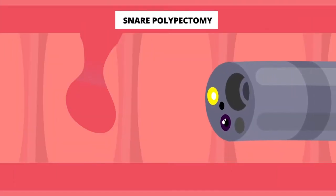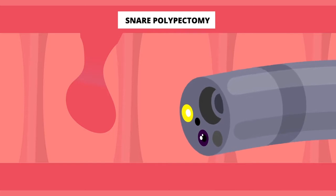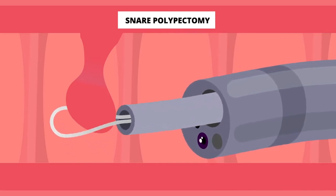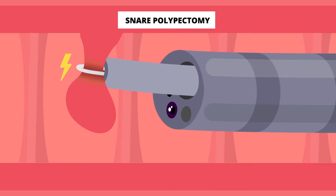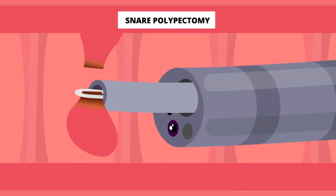Polyps are removed with biopsy instruments or wire loops that are passed through the scope into the colon using a technique called snare polypectomy. The polyp is surrounded by a wire loop, and then an electric current in the wire burns off the polyp. The polyp is then pulled through the instrument channel and collected for biopsy. The good news is that polyps contain no nerves, so you won't feel any pain during removal.